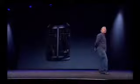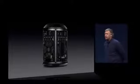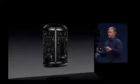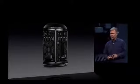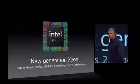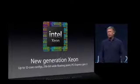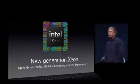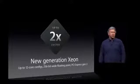This is a machine unlike anything we've ever made, both inside and out. The processor, graphics, memory, storage are all built around a new unified thermal core. That even sounds cool. Inside is state-of-the-art technology, a new generation Intel Xeon chip, up to 12 core configs, 256-bit wide floating point, PCI Express Gen 3. This is double the CPU performance of the previous generation.